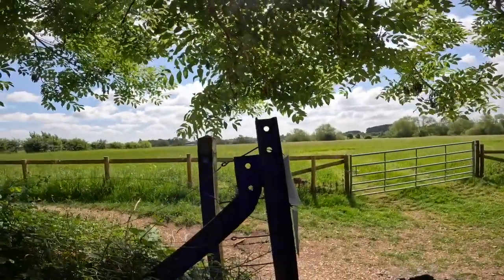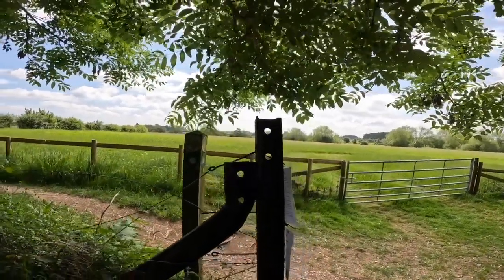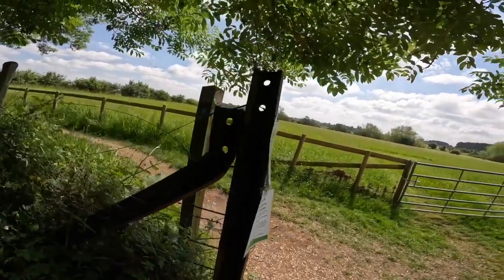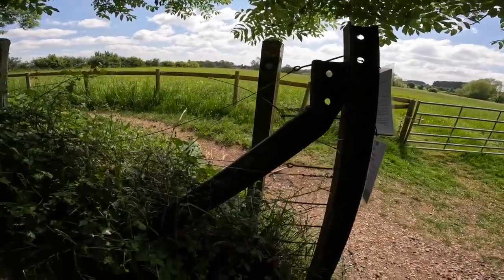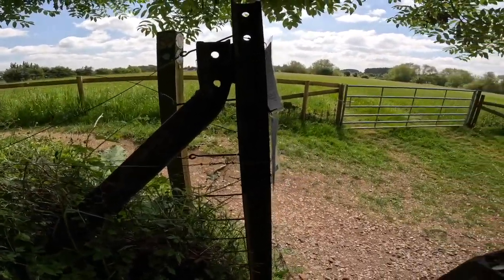So, well, that's different. I'm guessing that's a rail. It is. Not one of Mr. Brunel's, but there you go. A non-broad gauge rail post and strut. Lovely.